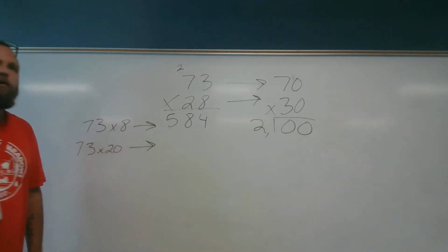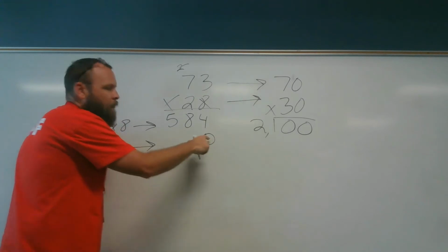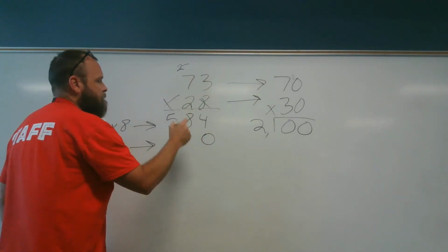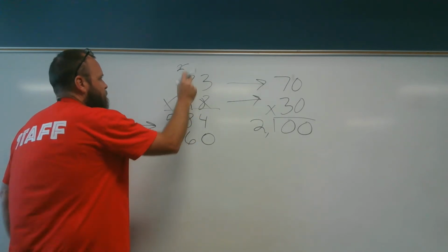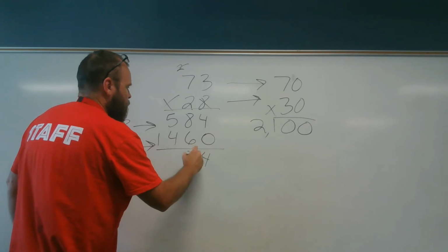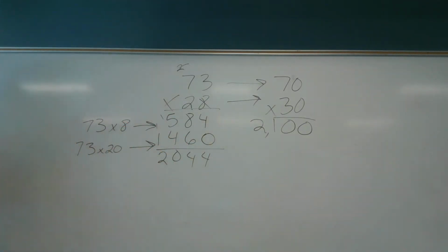Now we're doing 73 times 20. Since we're going to the tens place, we're not starting at the ones place. That's why there's a 0 in the ones place. 2 times 3 is? 2 times 7 is? 14. 4, 10, 2,044. Sorry.